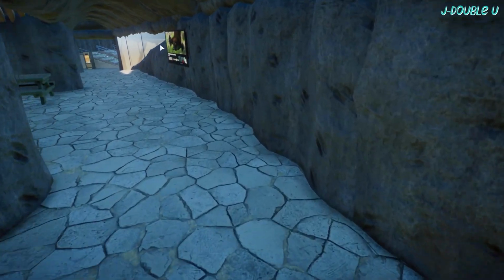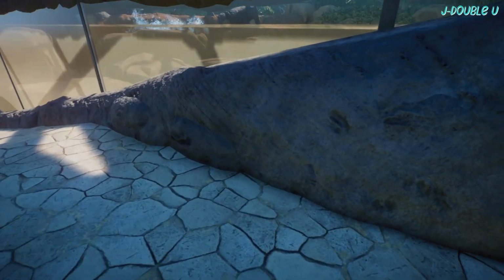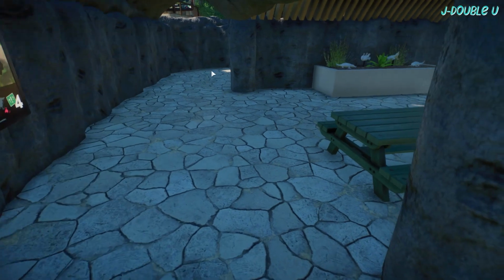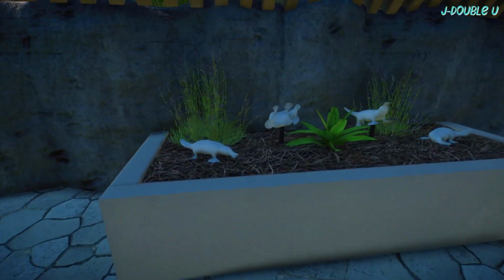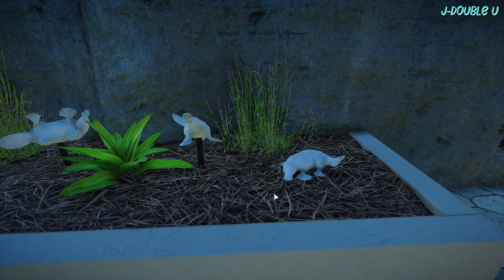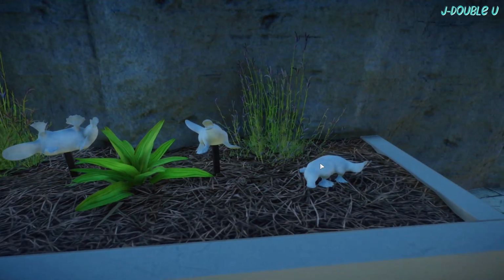So I'm gonna change this. It's gonna be a thinner rock. This is a bit bulky and it pokes through the glass at the other side. It's gonna be a bit neater, a bit smoother. And then I've added this already, which I was going to wait to show you at a later date. But the prop packs have now been updated, including the Outback pack. So we've got our platypus statues here.